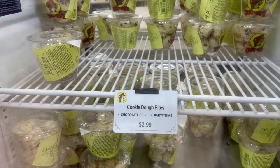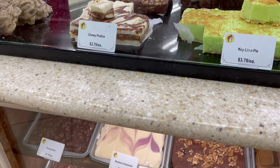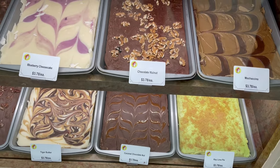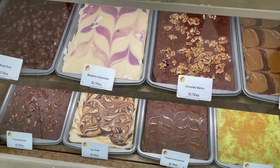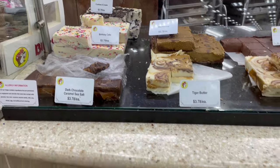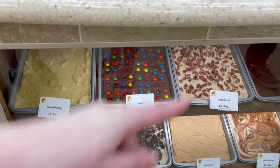Chocolate chip is really good. They got all kinds of fudge. They got M&M, chocolate walnut, rocky road down there, blueberry cheesecake, key lime pie, caramel chocolate nut. That's tiger butter. The what? Tiger butter? Yeah, that will be peanut butter and chocolate. Salted caramel, birthday cake, cookies and cream, banana pudding, M&M's, peanut butter down there. They got just chocolate over there. Just chocolate?